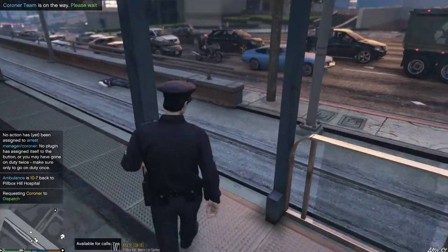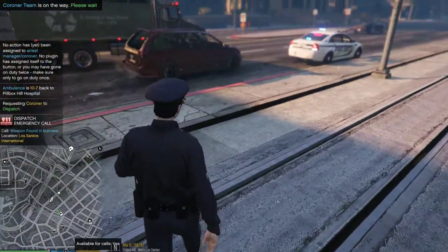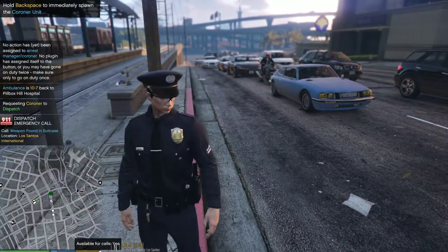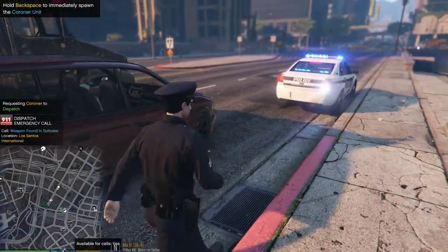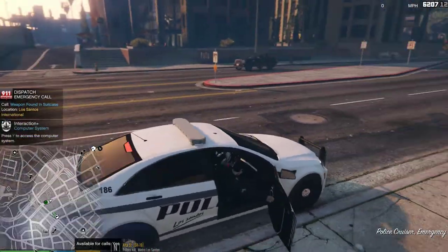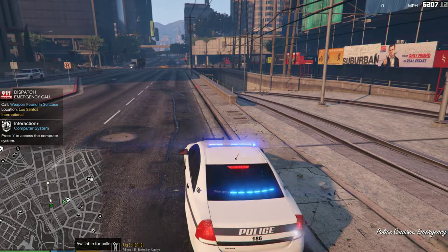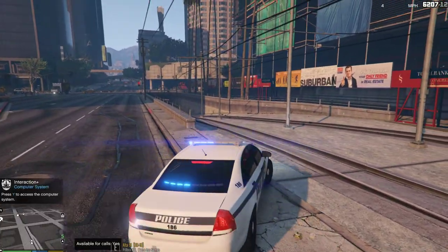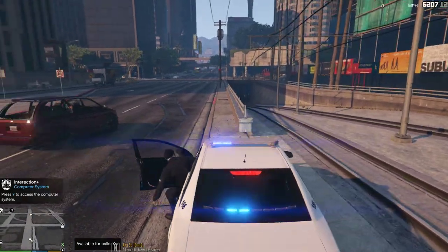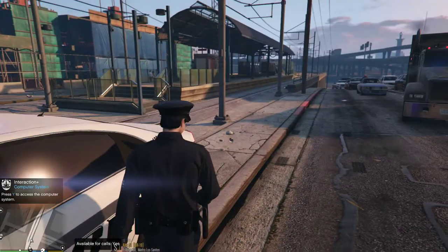Assistance required in Pillbox Hill. I want to get hit by the train. Okay. You mean to tell me y'all can't get past this car? Come on. There. I cannot believe y'all couldn't get past that.